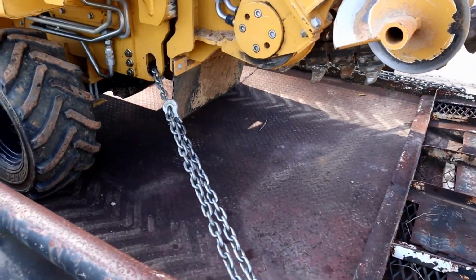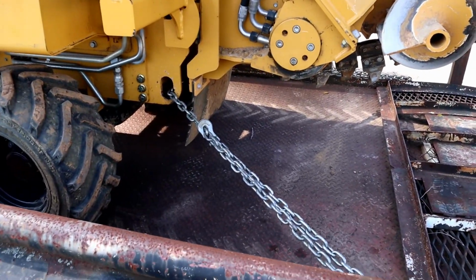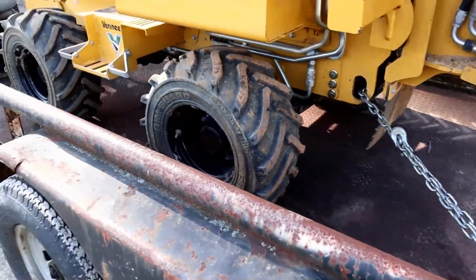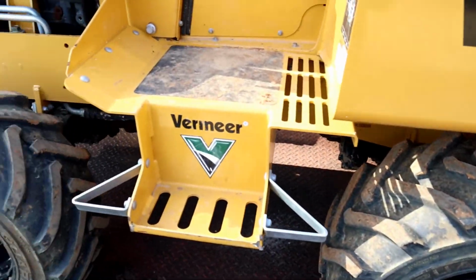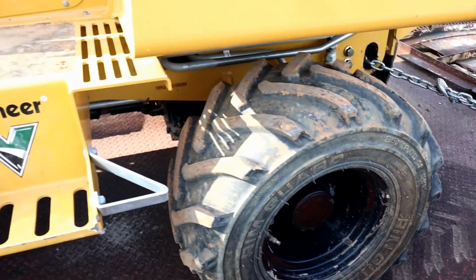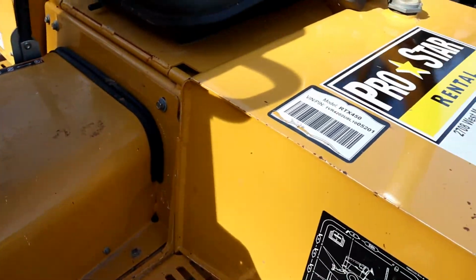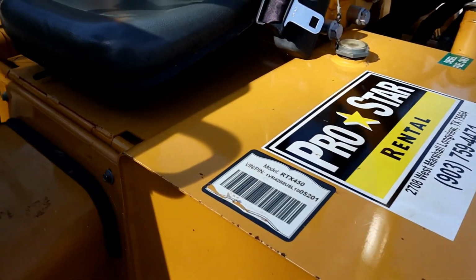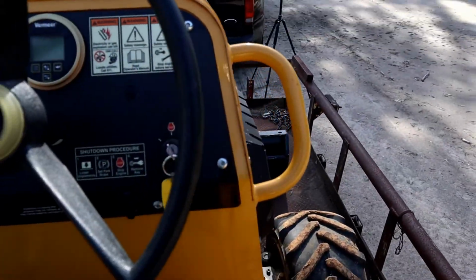So we had to do a two-step loading process on this one, where basically we just have a chain through the back here and then drive forward until it locks that chain down, and then we'll just go in reverse to get it out of here. But let's look at the controls on this machine and see if we can figure out how to operate this thing. They didn't give me a whole lot of training.